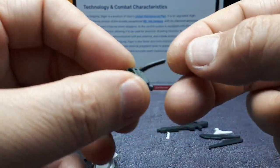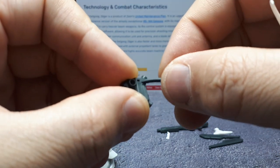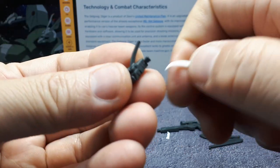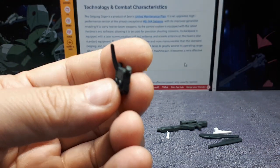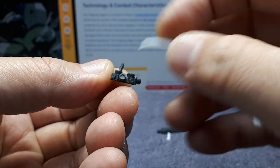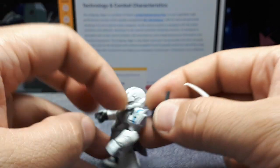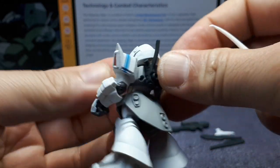Alright, so this backpack, there's a little antenna there, and it's pretty flexible. And I think that might survive a fall. Thrusters, it's kind of flat. That's flat. But these two are quite deep. Alright, so pop that on here. Nice fit.